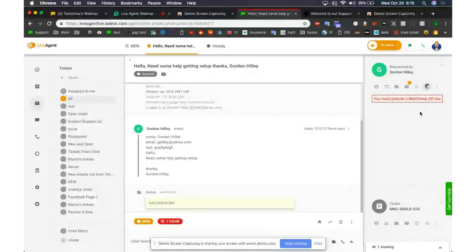So if someone is going to complain about spam, and they don't want to receive any more emails, you can unsubscribe them right away. No need to transfer, no need to create an internal ticket, no need to do anything like that. And this was just an example based on something we got ready.